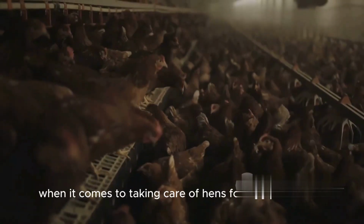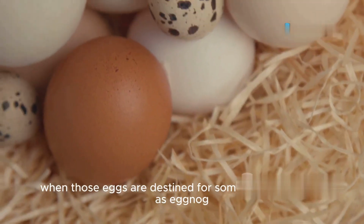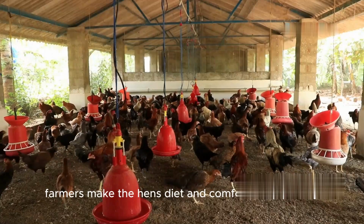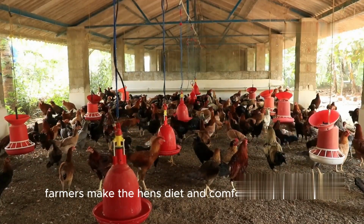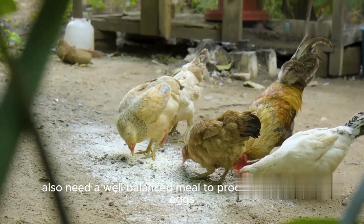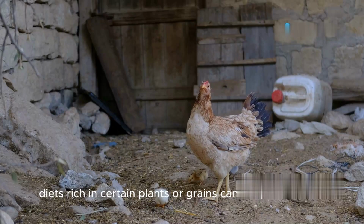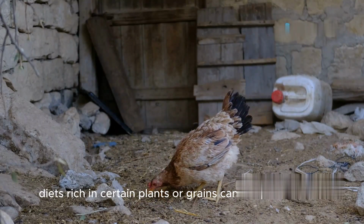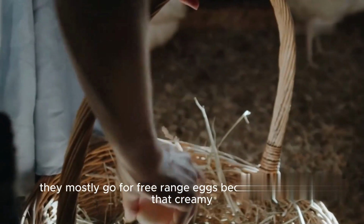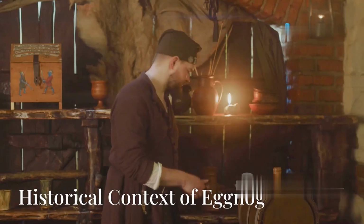When it comes to taking care of hens for egg production, it's a lot more involved than you might think, especially when those eggs are destined for something as special as eggnog. Farmers make the hens' diet and comfort a top priority. Just like cows, hens also need a well-balanced meal to produce the perfect eggs. The yolk's vibrant yellow color comes from what the hens eat. Diets rich in certain plants or grains can deepen that hue, which means you get that rich festive color in your eggnog. They mostly go for free-range eggs because they'll give that creamy, rich texture we all crave.